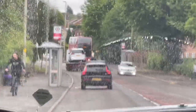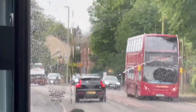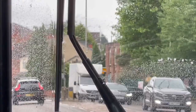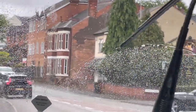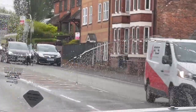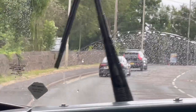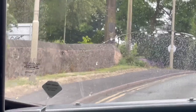So here we go. We are now on our way towards Dudley. Just coming up next on our left-hand side will be, of course, Russell's Hall Hospital. And then we will go up towards Pegasus Island before terminating the journey at Dudley Bus Station, and that will come to the end of the video.